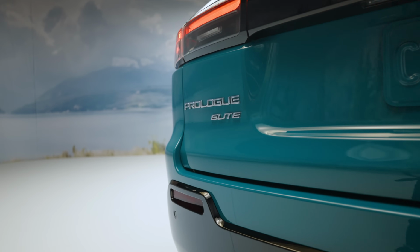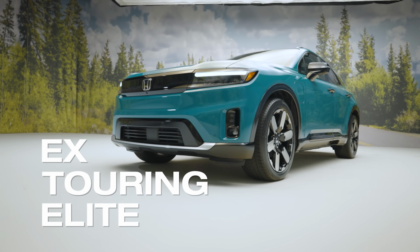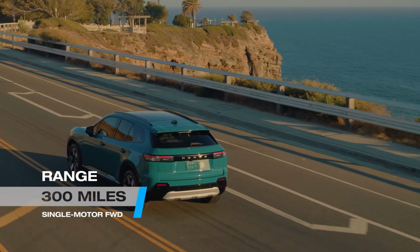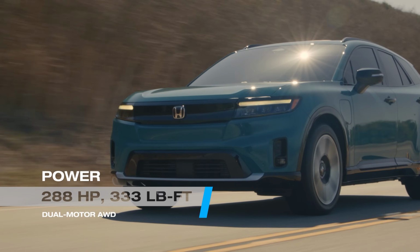We're here with an Elite model of the Prologue. This is the top of the Prologue's 3 trim levels, and it will also be offered with 2 different powertrains, a single motor front wheel drive and a dual motor all wheel drive. Now for the single motor front wheel drive, we don't know power specs, but Honda does say that you can expect about 300 miles of range with it. And for the dual motor, we don't know range, but we do know that it will make 288 horsepower and 333 pound-feet of torque. Now for an EV, those are kind of modest power numbers.